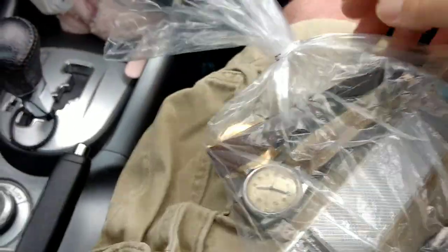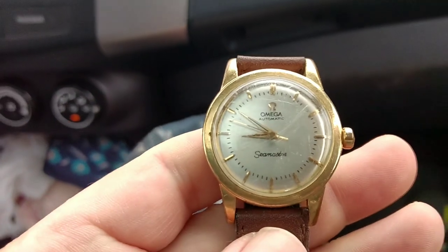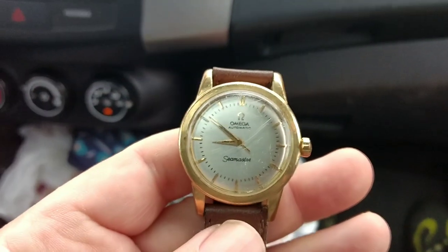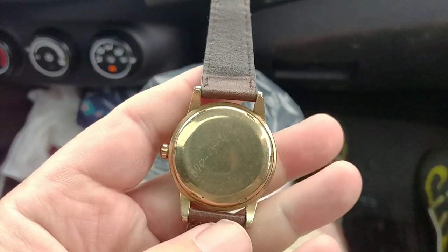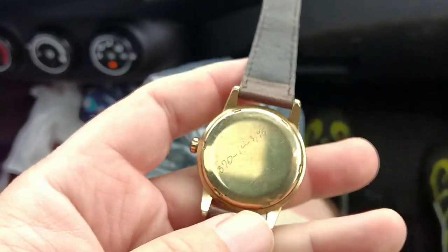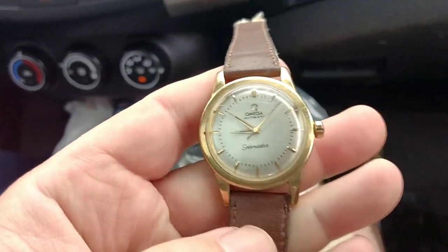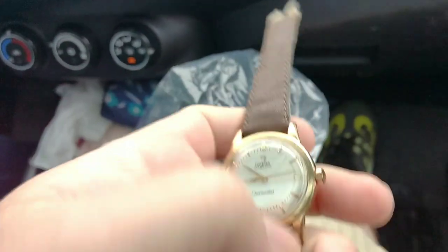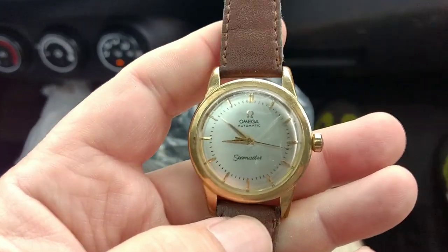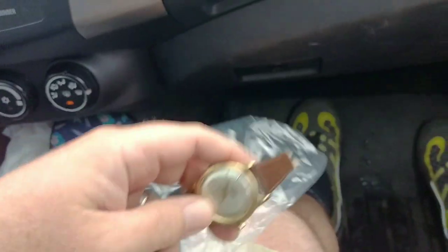I saw the one watch and I was like, holy cow. But I have here an Omega Seamaster. I did wind it and it is running. And it's the gold filled version. So I collect Omegas, and this is probably number 6 for me. And I do not have an Omega Seamaster of this era. I have to date it. I'm not sure what the date is, I'm guessing 60s, maybe late 50s. My other Seamaster is from the 70s. So, great score for my personal collection.